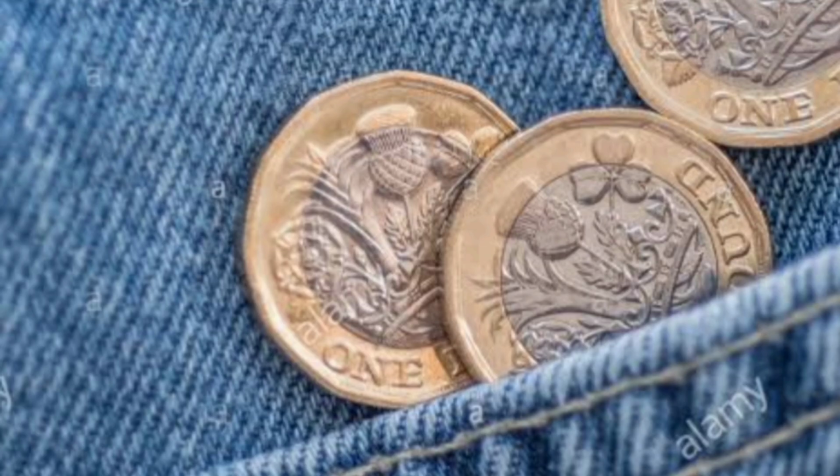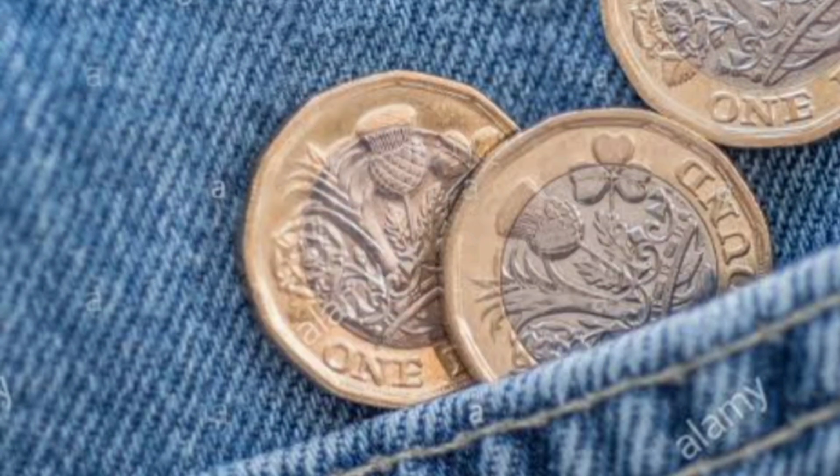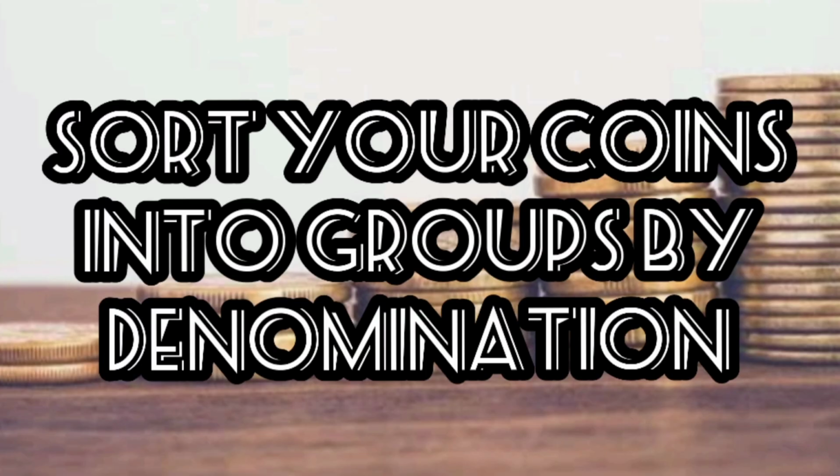Number 2. How to search your pocket change. If you take a structured approach to search your pocket change, this task can be completed quickly and efficiently. As you practice, you'll become quicker and quicker. The more coins you search through, the more likely it will be that you will find something of interest or of value. Number 3. Sort your coins into groups by denomination.